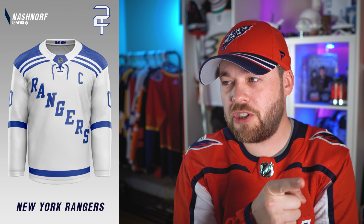Next is the Rangers. Oh, wow, that actually looks amazing. Like, that actually looks amazing. I like that a lot. Different shade of blue, I think. Different shade of blue. But that is really great. I like that one a lot.